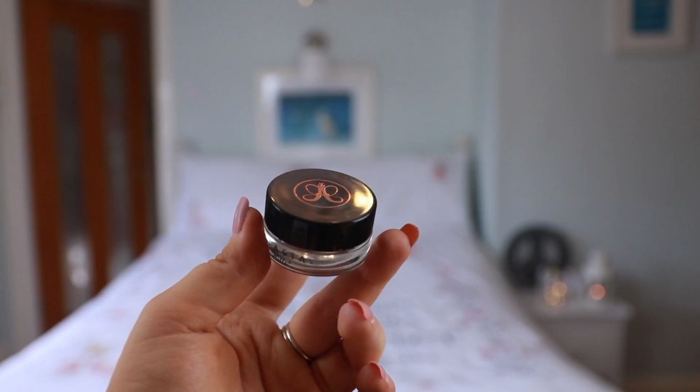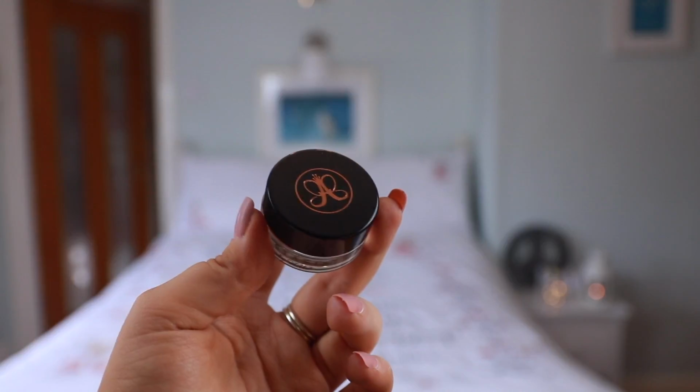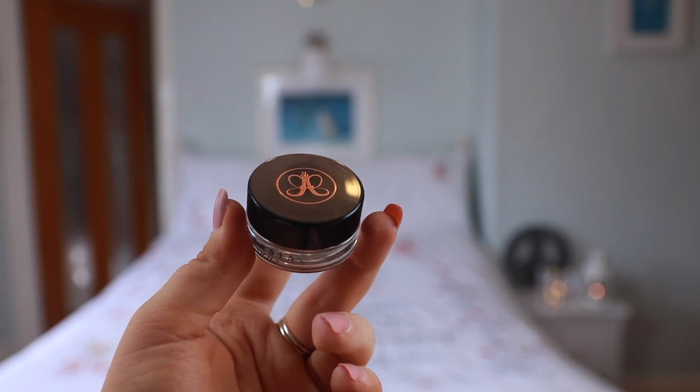So moving on to brows, this month I've been really liking the Anastasia Beverly Hills brow pomade, and this is in the shade Taupe. Now, I've seen loads of people talk about this on the internet and on YouTube, but I've never really bought it or gone into the whole brow pomade thing. But I bought this on a whim the other month on Beauty Bay, and I have to say I've been really liking it, because the idea of this is it's like a moussey type of product.